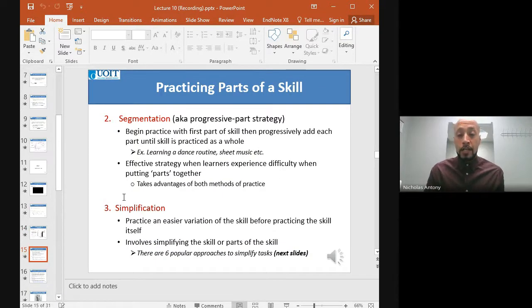The next strategy that is commonly used in learning is the progressive part strategy. That's also called segmentation. This strategy is a part practice method where you start with one part, practice it, and then sequentially add more and more parts. I think that's typical of dance routines. I'm not sure if you would all agree with me, but you would practice part 1, get good at it, then 1, 2, get good at it, then 1, 2, 3, 1, 2, 3, 4, and you keep sequentially adding parts. So that's called the progressive part strategy.